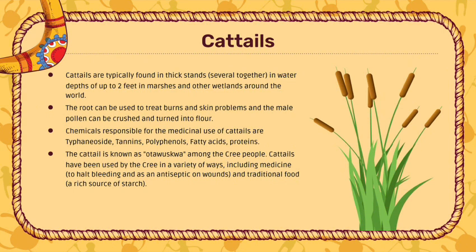4. Fatty acids. Cattail seeds are rich in essential fatty acids such as linoleic acid and alpha-linolenic acid, which are beneficial for heart health and may have anti-inflammatory effects. Lastly, we have proteins. Cattail rhizomes and young shoots contain protein, which is very essential for building and repairing tissues in the human body. Lastly, the cattail is known as Otawusqua among the Cree people. Cattails have been used by the Cree in a variety of ways, including medicine to halt bleeding and as an antiseptic on wounds, and as traditional food.